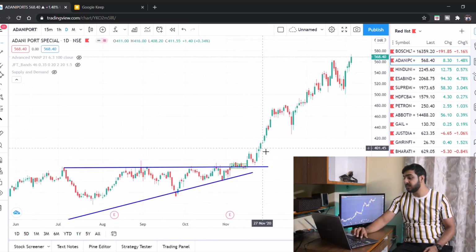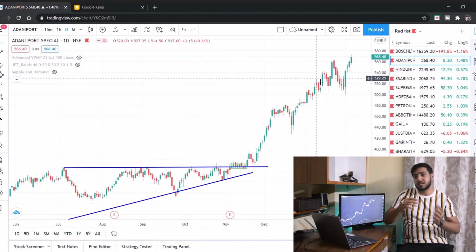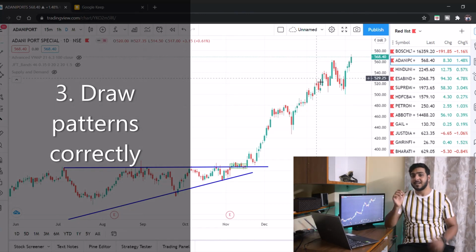Look at this. This is a first class stock and it had a beautiful breakout. Now, when you're shorting a stock, if it's breaking in the downward direction, it doesn't matter. It can be any stock. But if it's having a breakout in the upward direction, that's when you need to only go for first class stocks. The third point, draw patterns correctly.